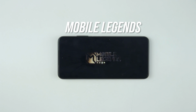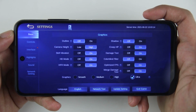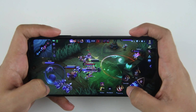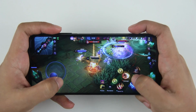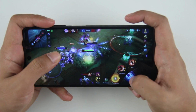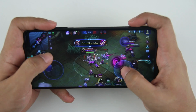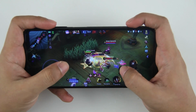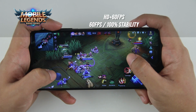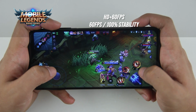Next is Mobile Legends. By default, everything is already turned on and the quality of our graphics is already set to Ultra. Just like League of Legends Wild Rift, I didn't encounter any frame drops or stuttering even at clashes. So for Mobile Legends and its maxed out settings, we get 60 FPS with 100% stability.